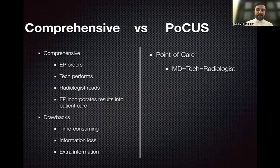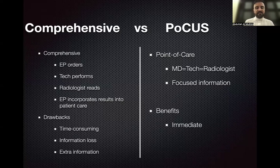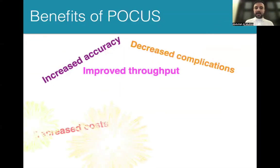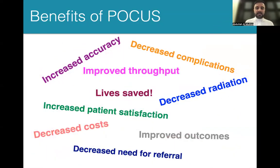But in point of care ultrasound, usually the MD is the tech and the radiologist, to answer focused information. So I'm looking for a gallbladder stone, for example. I put the probe in. I'm looking for the stone, if the stones are there or not, if there is an inflammation or not, which is very important. So the benefits, there are many benefits. It gives you an immediate answer and can incorporate clinical correlations with those patients in the emergency.